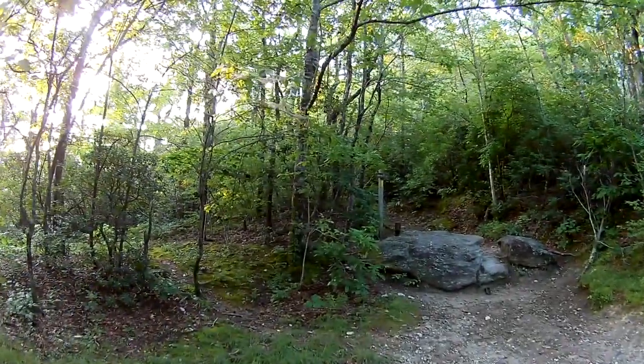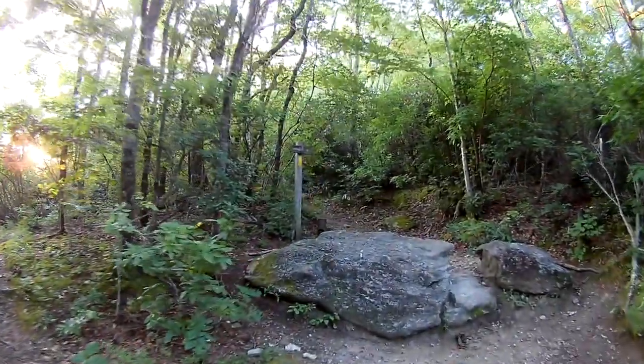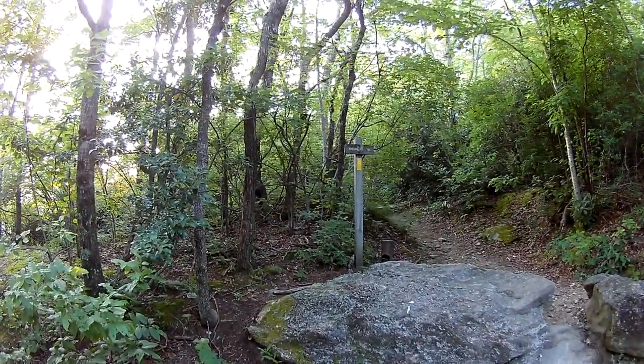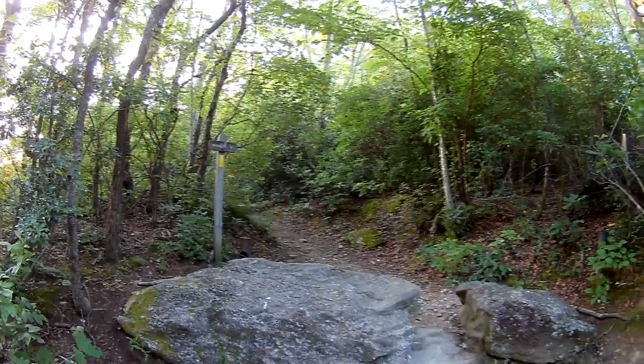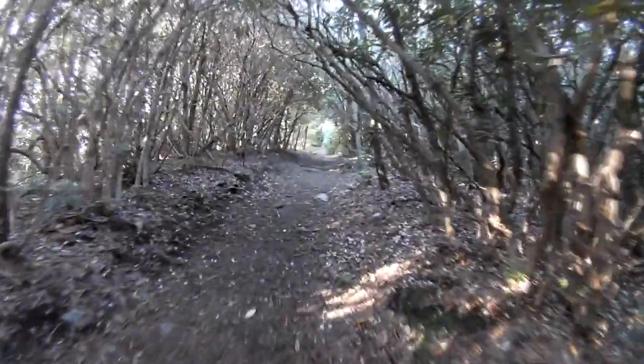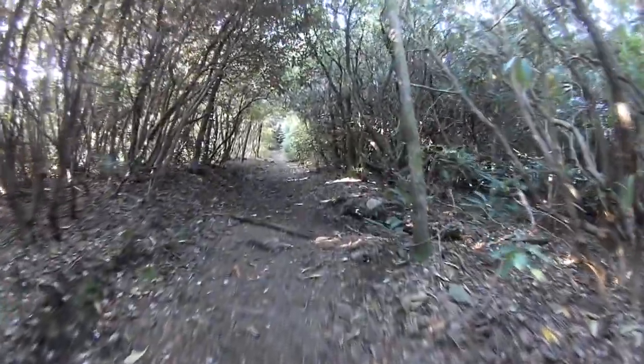We're going that way. Still yellow blazed. And we're officially on the Bartram Trail right now. So we'll turn you back on shortly. I don't want to say the trail levels out, because it never does. But it does become less steep once you hit the ridge line.